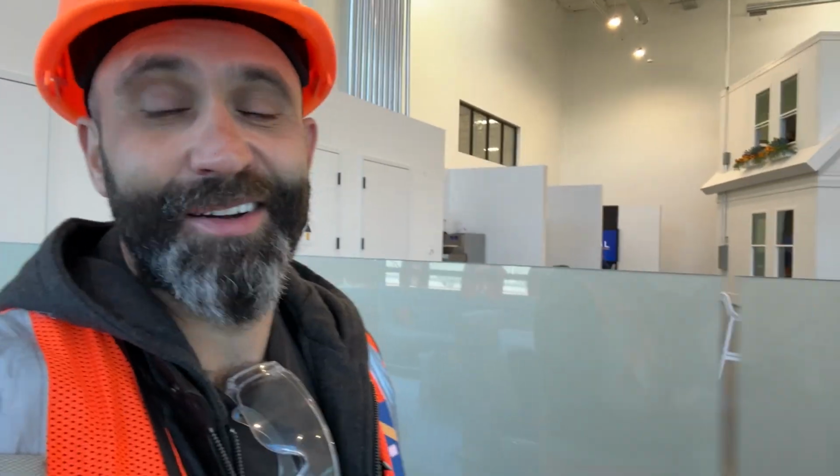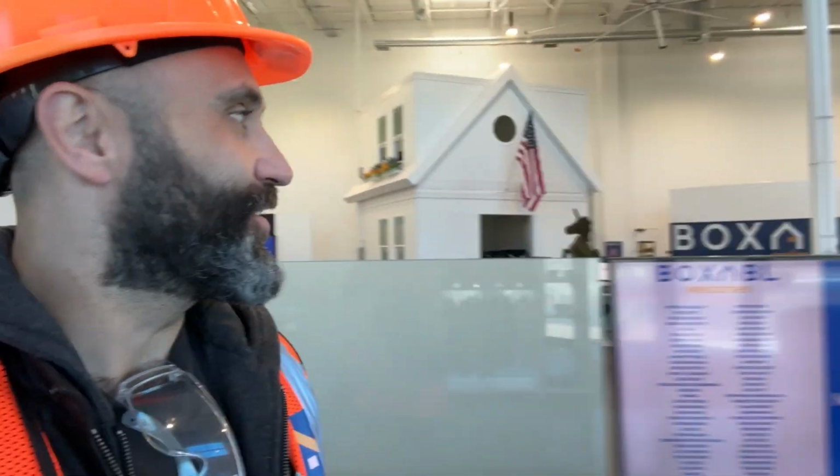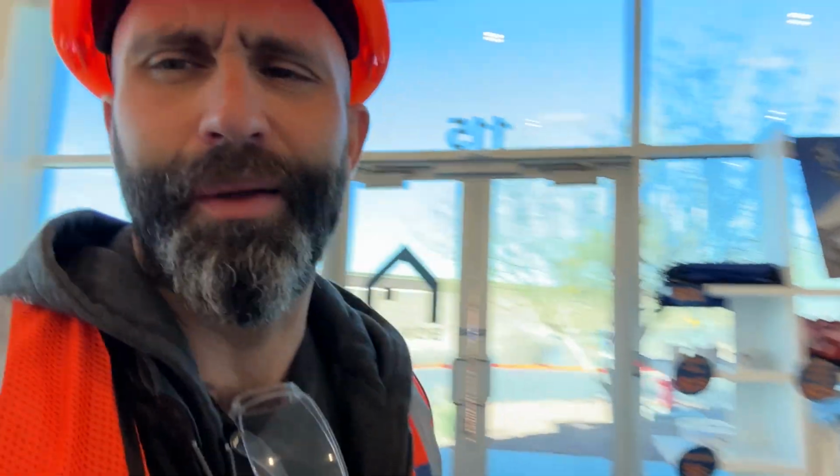So here we are in the Boxabl foyer. It's pretty neat. You can see all the computers back there. I don't know what they're doing, but they seem to be getting it all done, which is refreshing. They have a little merchandise here. I'll probably walk away with a hat like I always do. And let's see their commercial here.